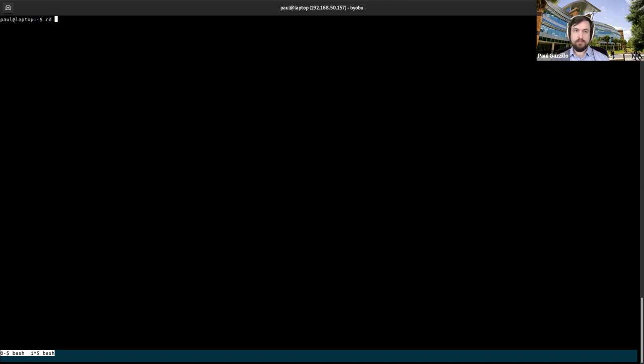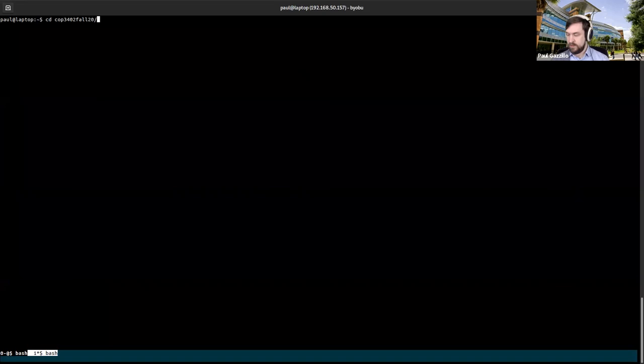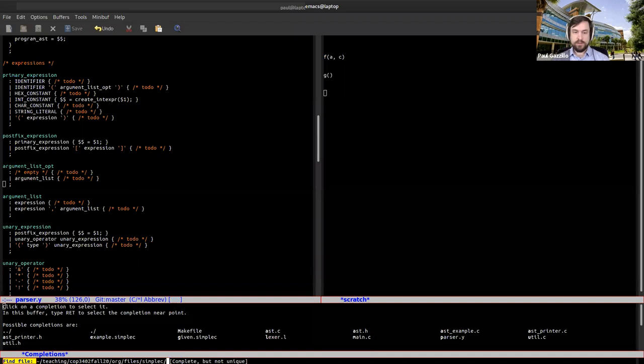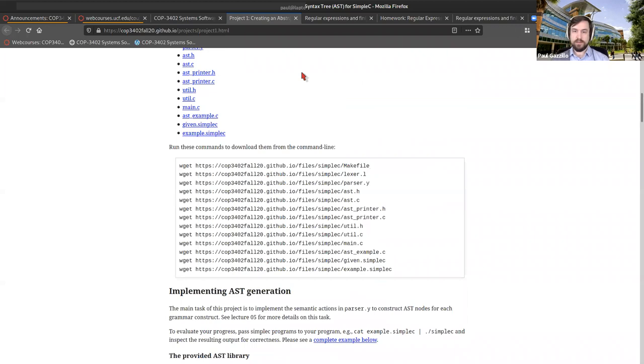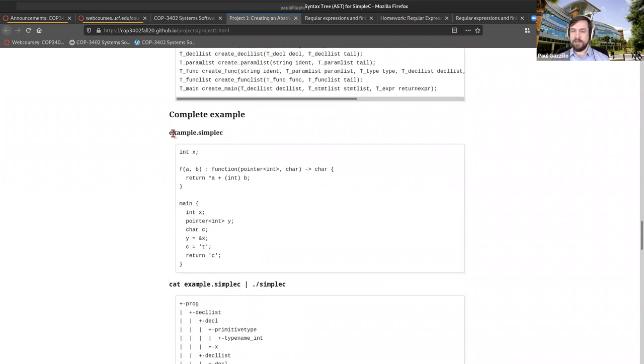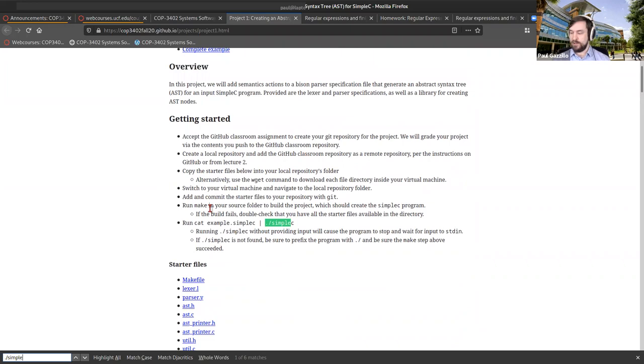How do we go about testing it using the test cases on GitHub? Just run your compiled compiler. So there should be instructions on running it in the project. Here, in this complete example, it'll show you how to run it. Also in getting started, it'll show you how to run it. The actual commands are here. So you just cat, if you remember, cat just prints out the file, and then you pipe that output into your Simple C compiler. So that's it.